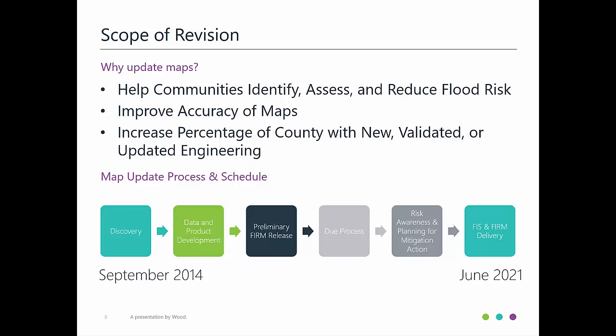The FEMA flood mapping process requires many phases with intermediate checks and steps in between. The project for the Waukesasa watershed in Levy County began with a discovery meeting in September 2014 and has continued since that day to the preliminary FIRM release on March 27, 2020. We are currently transitioning from preliminary FIRM release to the due process phase.